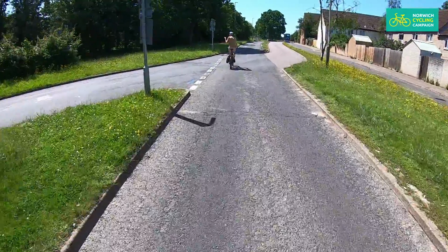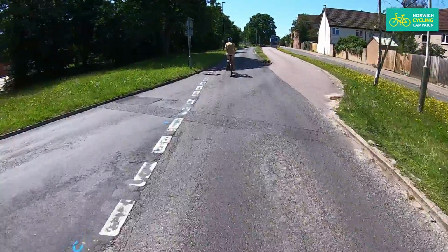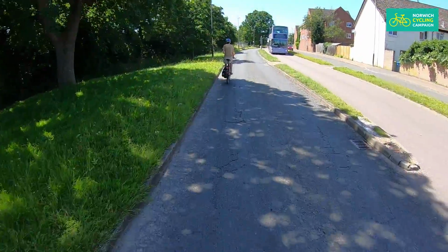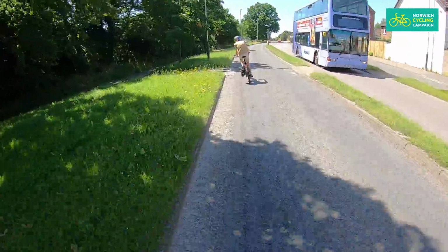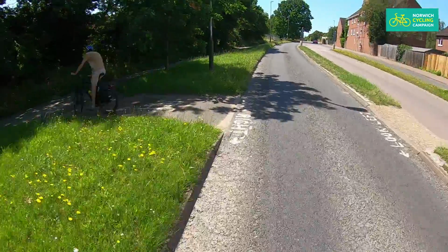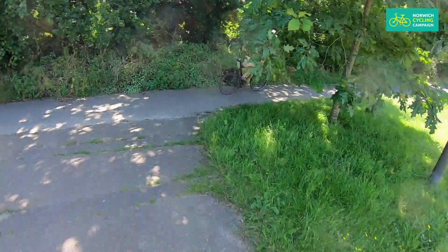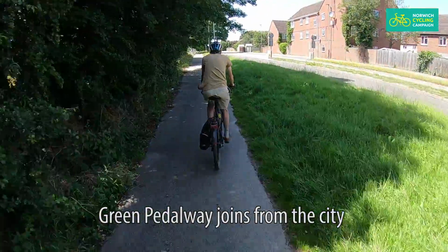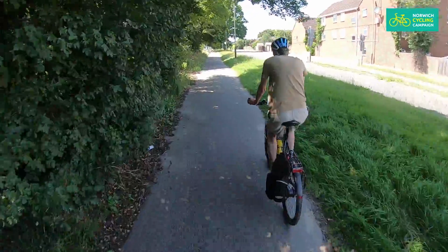And this is the Bowthorpe bus gate, and we actually want to get onto the old Earlham Green Lane, which is just ahead of us and to the left. Again, no signpost to tell us where to go. But when we get there, we join the green pedalway coming from the city and heading out to Bowthorpe Centre.